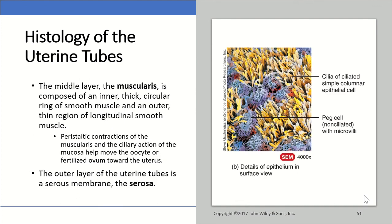So the next layer, the middle layer, is called the muscularis, and this is going to be composed of an inner, thick, circular ring of smooth muscle, as well as an outer, thin region of longitudinal muscle, so it's going to be in two directions here. And this is going to help to produce peristaltic contractions of the muscularis, as well as the ciliary action that we see in the mucosa. These two things combined are going to help to move those oocytes, or that fertilized ovum, down towards the uterus.